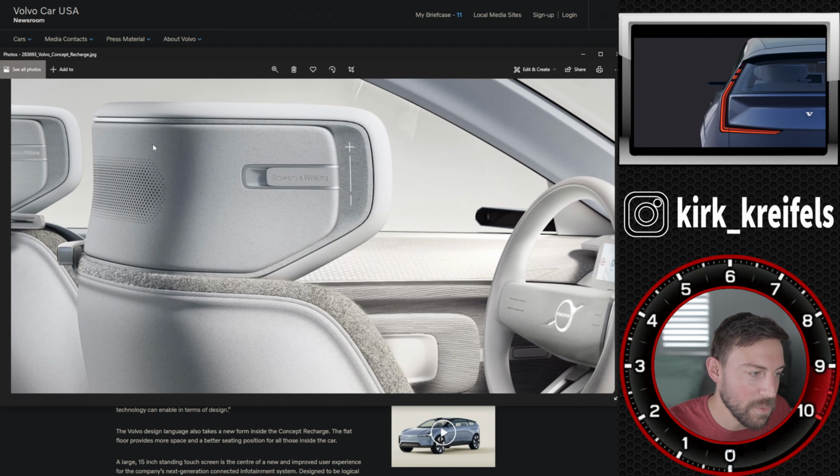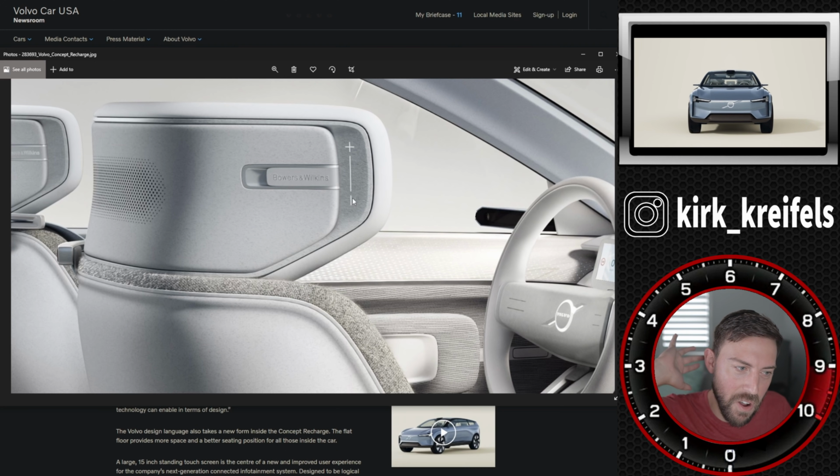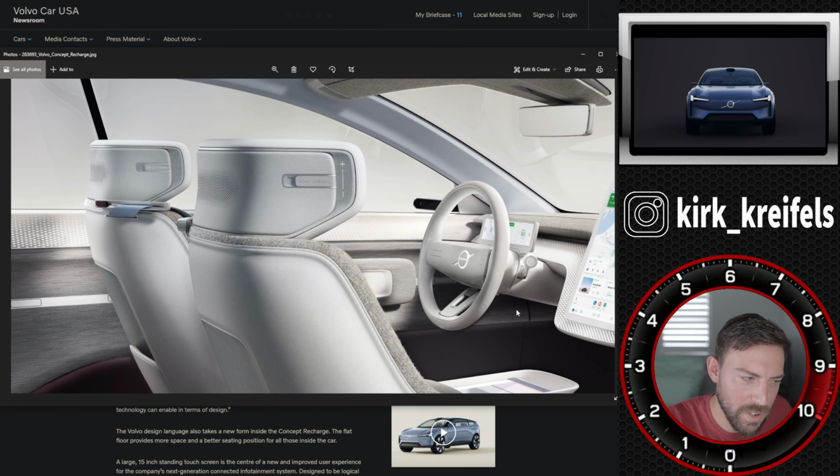I just noticed that Bowers & Wilkins is made into the headrest, which I hope that's cool. You can see a volume piece here. So I wonder if you can touch the headrest to adjust the volume. How much volume's coming out of that? I think that's very weird.